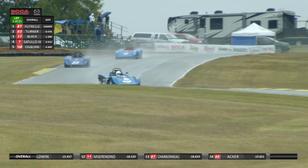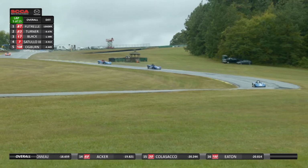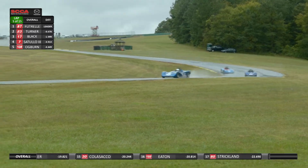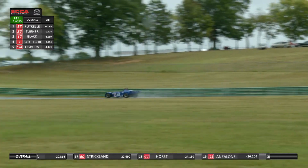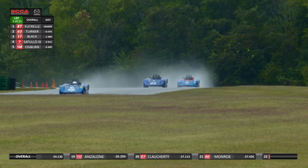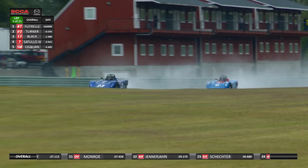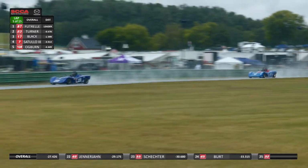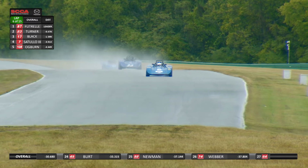I was going to say, what happened to a little bit of a gap Russ was forming on Turner? Yeah, Turner's fallen off the pace just a bit, and he's falling into the clutches of John Black. You know, there's a puddle of water there at the hog pen on the outside, and if you get just a little bit too wide, that car can aquaplane right off the racetrack, off to driver's left. There's a big grassy runoff area there.